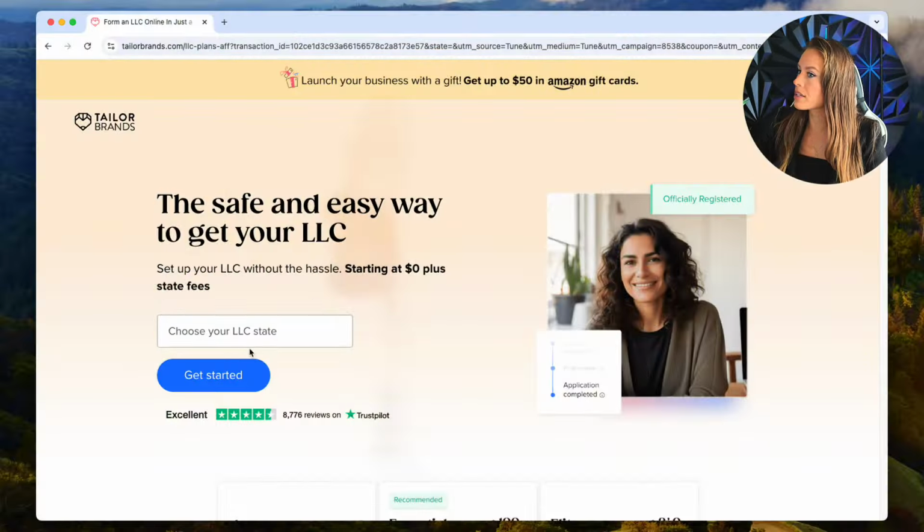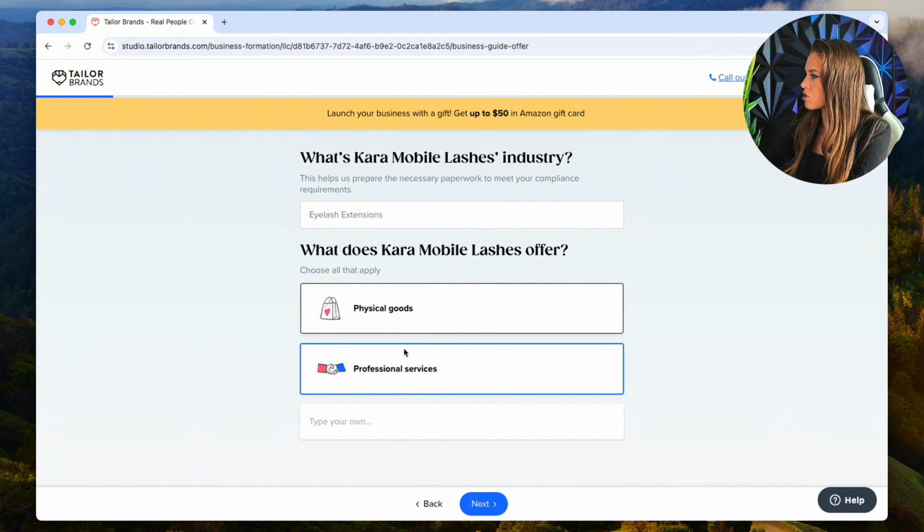So this is going to take you to Taylor Brand's website, and we can click Oregon. Now you can type in the name of your business to make sure it's available for an LLC in your state. Now you can just click what stage you're currently in and type in the industry you fall into. They have tons of options, so you will more than likely find a category that you fall into. And then you're going to click if you're selling a good or a service or both.